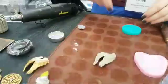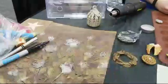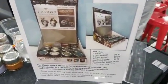You're very welcome. And is this the Tommy paint? That's just the Tommy paint on top. Okay, awesome. I gotta get my stuff out of the way so people can see it. Sorry about that. So here is the Thibra, and then the paints and all that stuff, so you can see right here. Very, very cool.